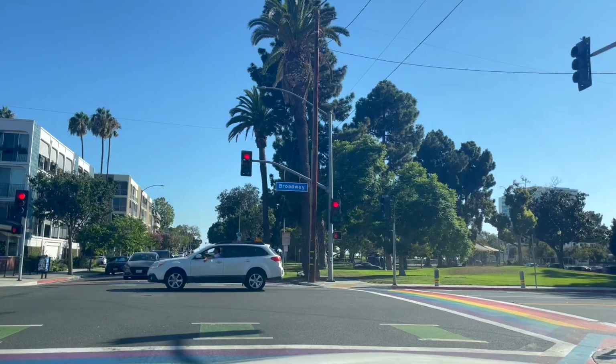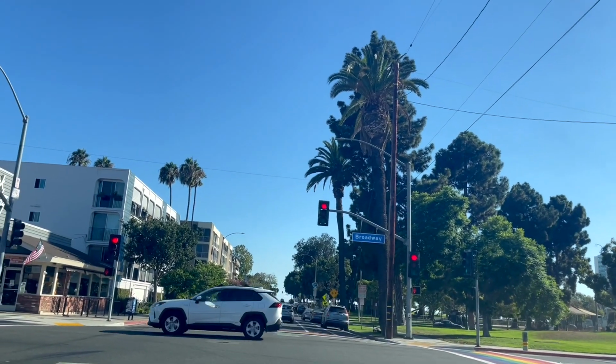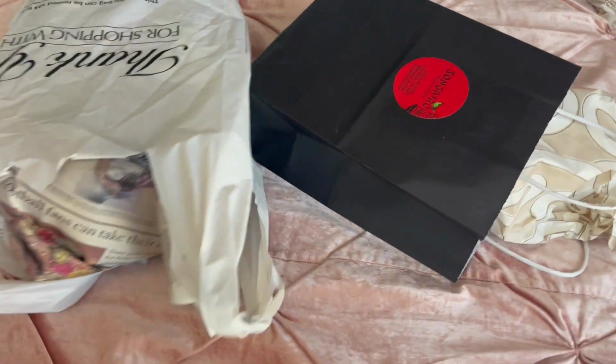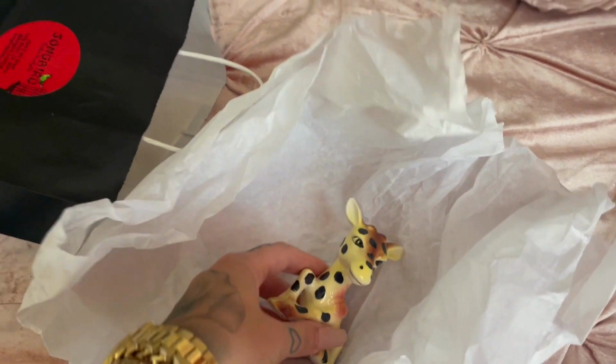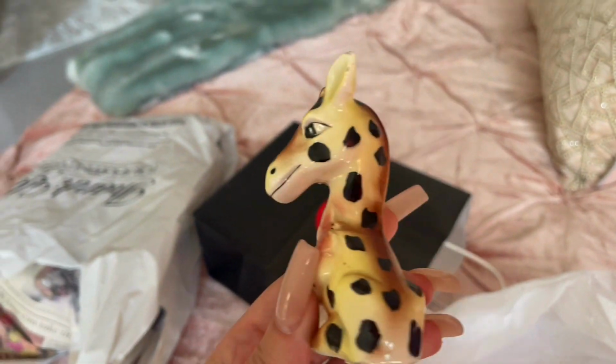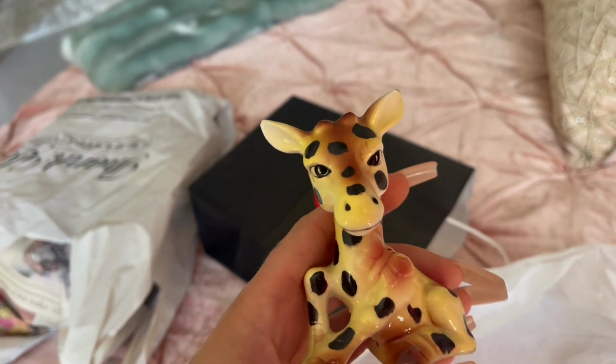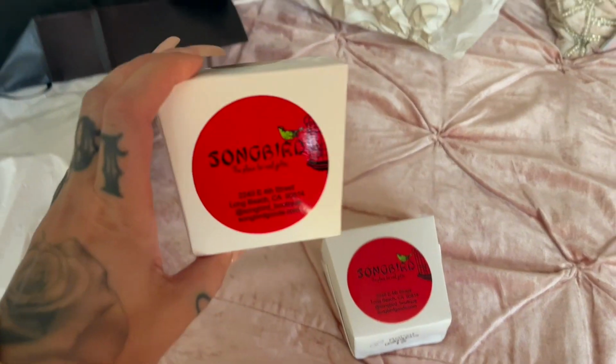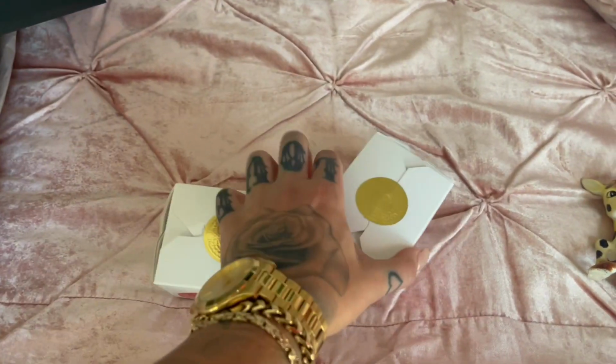Now I'm on the way home and I'll show you guys what I bought. Look at what a beautiful day it was, you guys. Long Beach is so underrated. Okay, let's see what I got. First store, this goofy little baby giraffe. I just thought he was absolutely adorable. He has a little butterfly on him. He was only $8. Then this little store called Songbird, and I got 2 different pairs of socks.